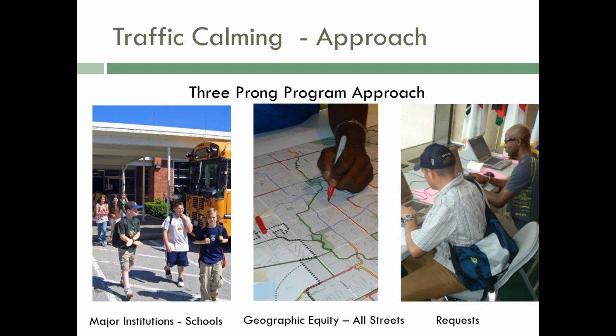So two other ideas that I think are important to bring to the table. One is in terms of major institutions. This could be areas around schools, hospitals, libraries, senior centers, places where vulnerable populations go, and really look at focused areas where you want to manage the speed. And then even beyond that, you need to look at your whole community. I've used the words here, geographic equity, all streets, and really making sure that when we do traffic calming, we have a balanced approach that is inclusive of all the neighborhoods and all areas of your community.